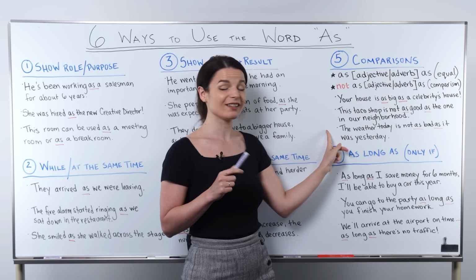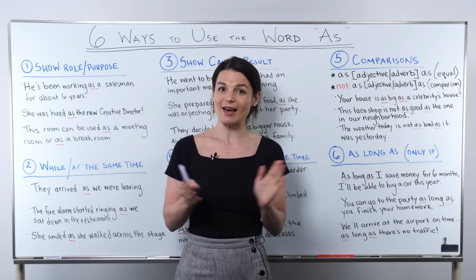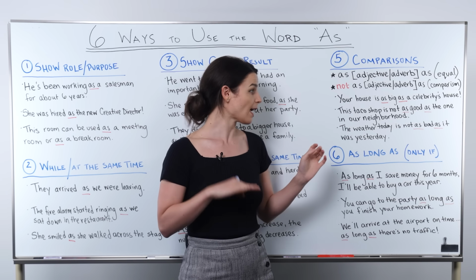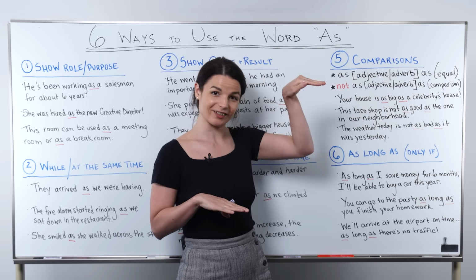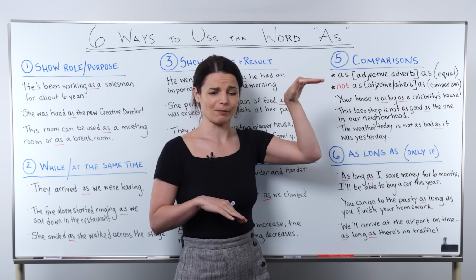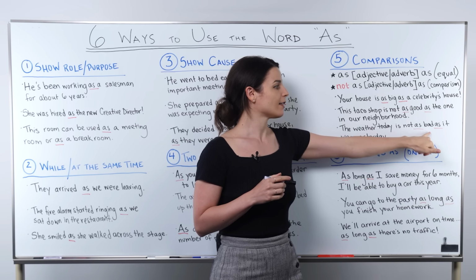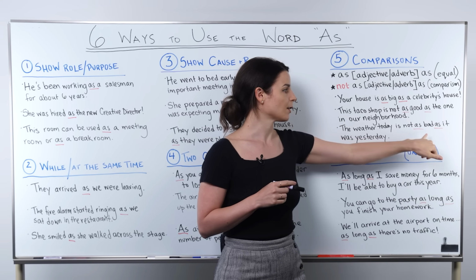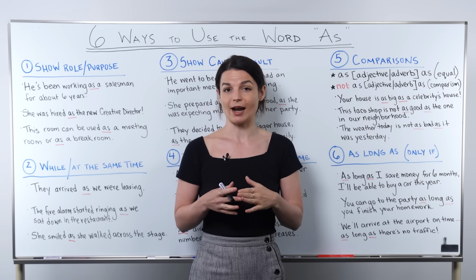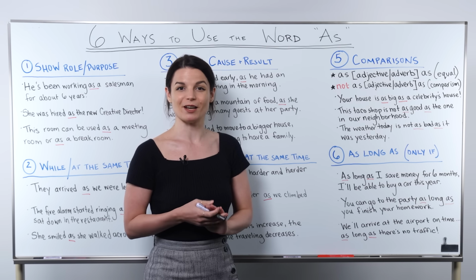The weather today is not as bad as it was yesterday. Again, this means today's weather is not as bad as it was yesterday. So another way to express this, yesterday's weather was really, really terrible. Today's is okay. So again, we're following the adjective with as here. So as on both sides. So keep in mind that this is a very common pattern for as. Okay, let's finish off this lesson with point number 6.